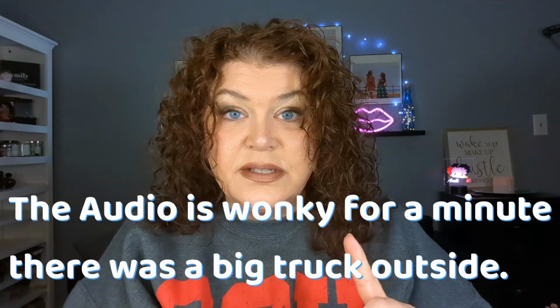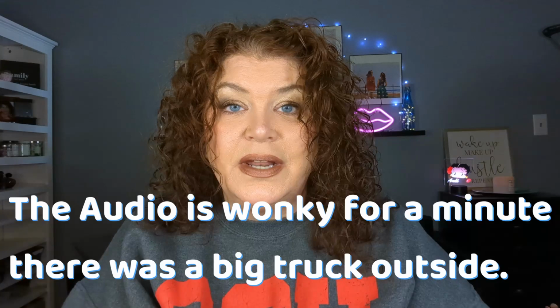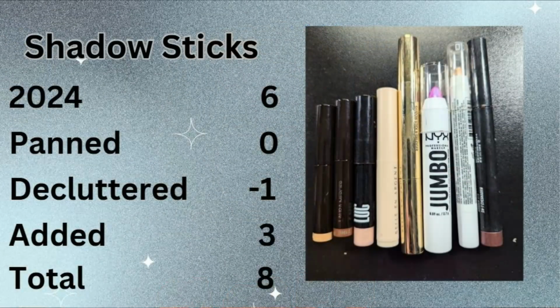Moving on to shadow sticks. These are eyeshadow sticks. These are eye crayons, anything that's in a stick form that is an eyeshadow. I had 6 at the beginning of 2024. I didn't pan any of them, but I did declutter 1 to a friend because I knew that they would like it more than me. And I added 3. 2 of those are Laura Mercier caviar sticks that I got in that giveaway.